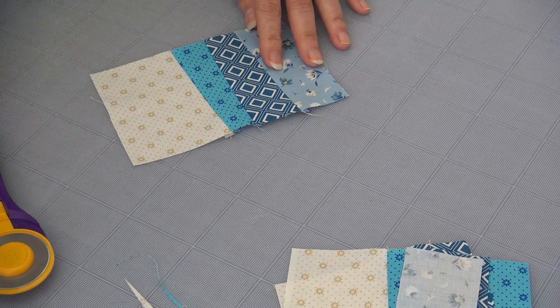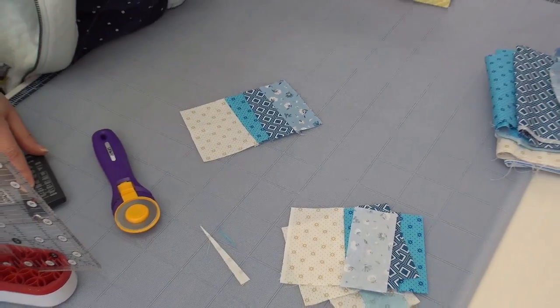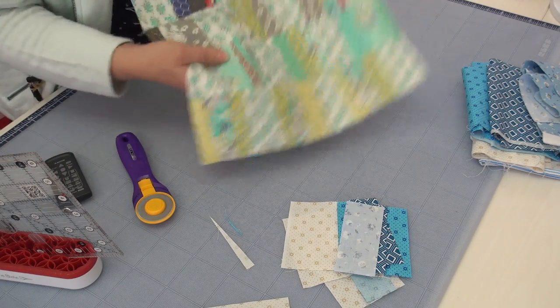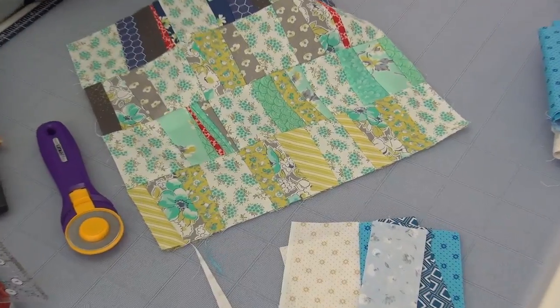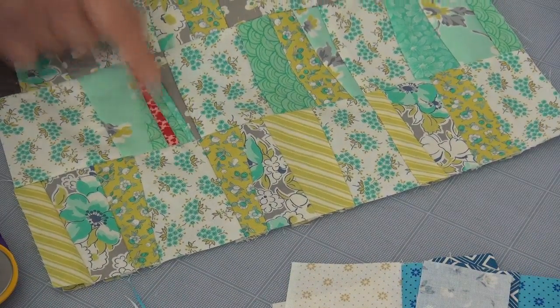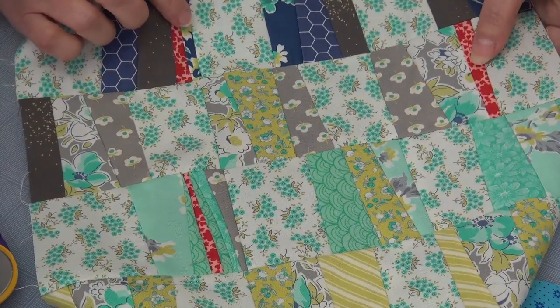But there's something fun that you can do at this point. Let me pull you back here a little bit. Because you can see in mine that I have actually inserted a little bit of red so that I have a little extra fun sparkles in here. There's another red up here and up here.